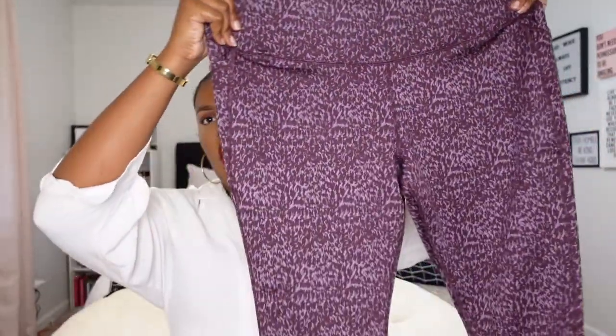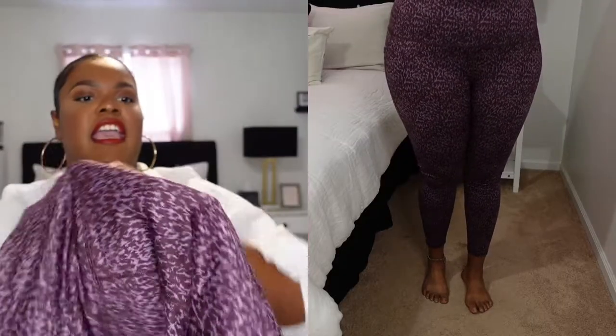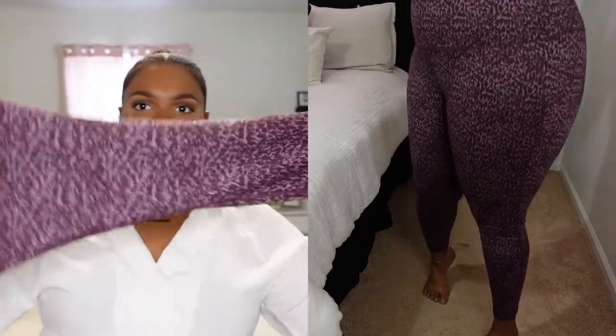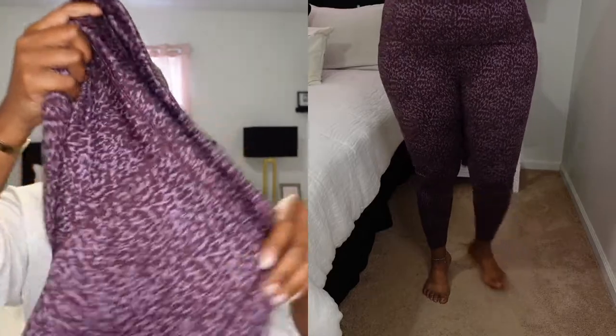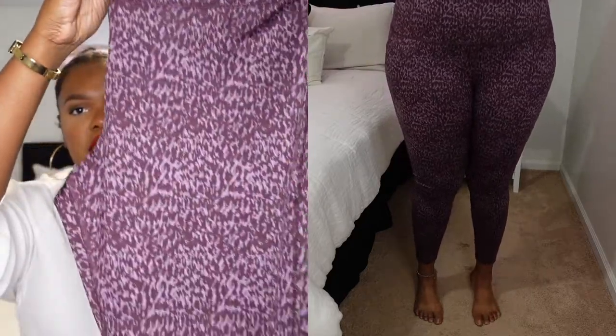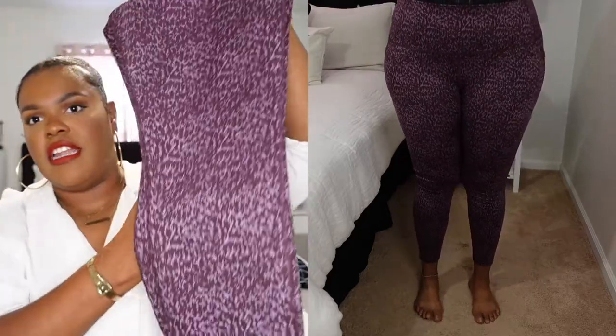So I picked up a few workout bottoms because I have enough tops. I'll just wear a t-shirt to the gym. But bottoms are really important because I hate when my thighs be rubbing together. Anyways, so the first pair I got are these. These are a purple kind of cheetah print workout tight or pants or leggings, whatever. And this is from the All In Motion brand. And these were $27.99.